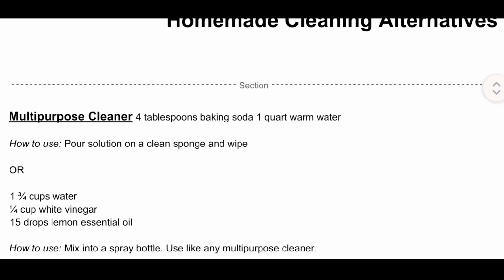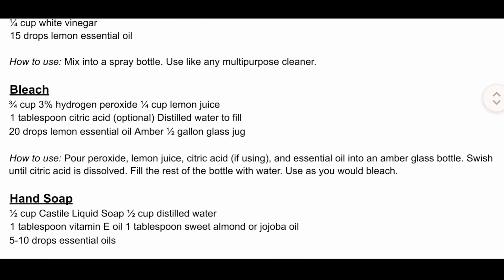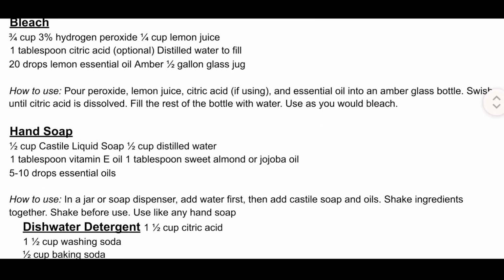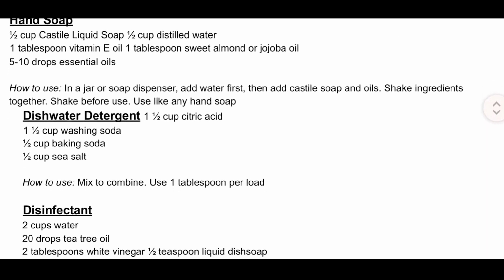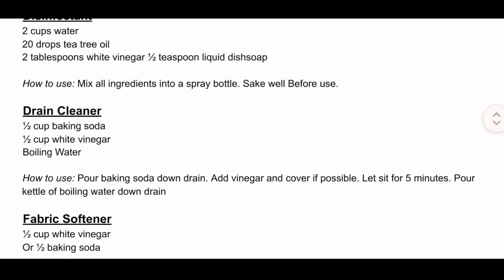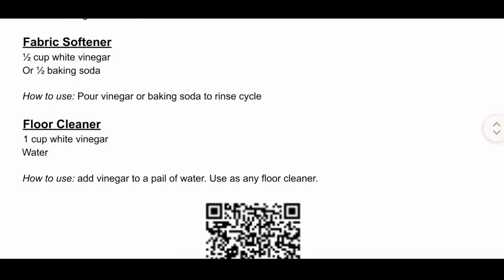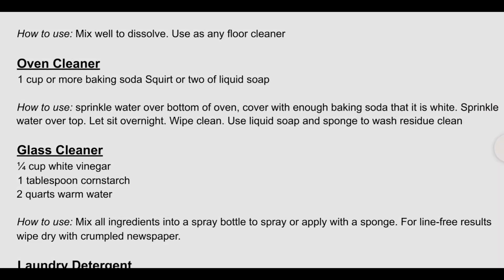On your screen, you will see a list of several different green cleaning recipes. If you take notice of the ingredients as they scroll by, you will find several repeated items, namely vinegar, baking soda, Castile soap, and various essential oils such as lemon oil and tea tree oil. Let's talk briefly about each of those items and the benefits they bring to a clean and healthy home.